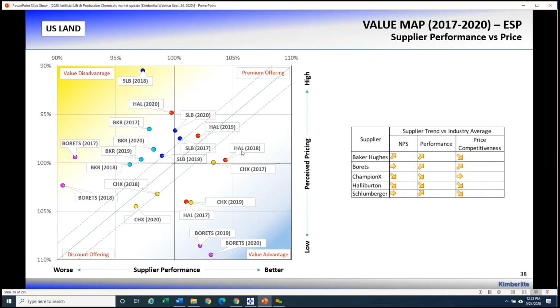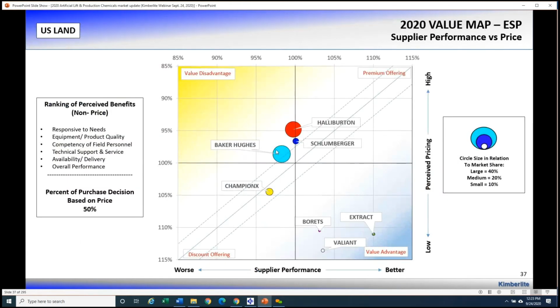They were sold to Halliburton in 2018, and over the last 2 years, Halliburton's performance and competitive position has continued to decline to where today, you see what's on the previous slide, Halliburton and Baker Hughes are by far the market share leaders for ESPs in United States land. Between the two of them, they probably have 60+% of the market.